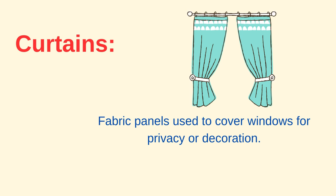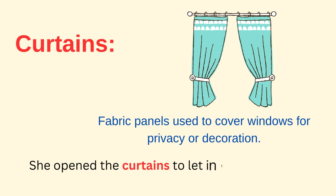Curtains. Curtains, fabric panels used to cover windows for privacy or decoration. She opened the curtains to let in the sunlight.